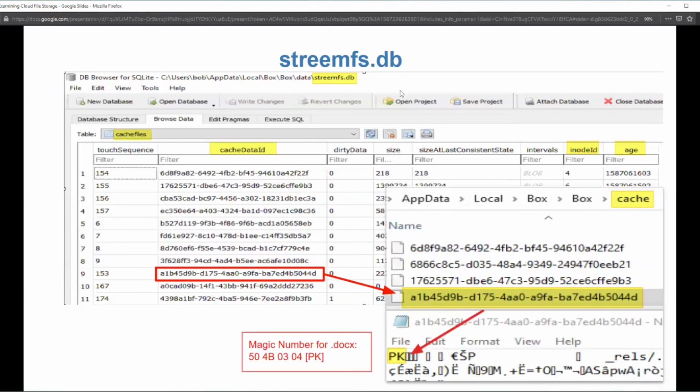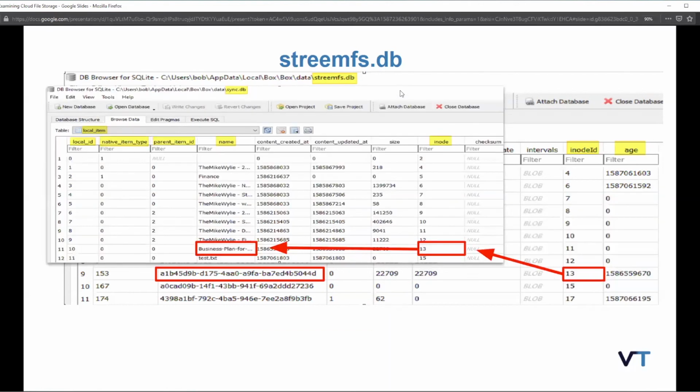So if we go into the AppData Local Box cache directory and open up the file that matches, see the cache ID matches there, we now know that was the business plan, right? So if we go back here, that's the business plan document. So we know the original title.